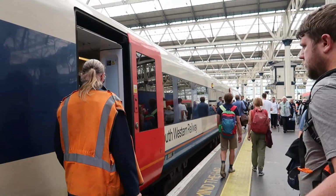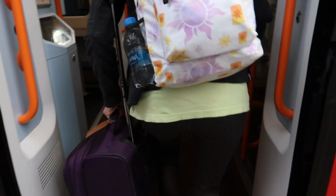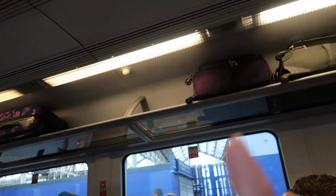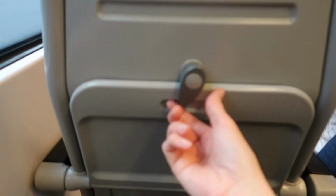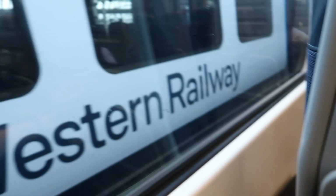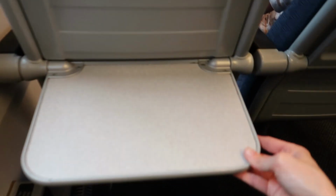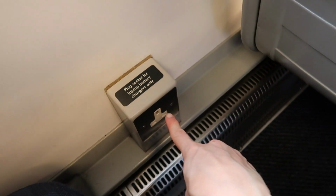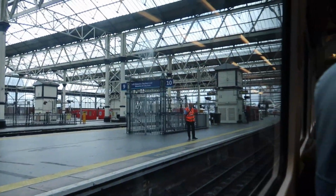All right, we are at platform 11 and we're getting on the train to Southampton Central. And it's the Southwestern Railway. Okay, so we just put our luggage up there. We just got on any coach, and then they've got little trays right here. And then they've got plugs right there so you can charge. And they're just ready to take off on the train.